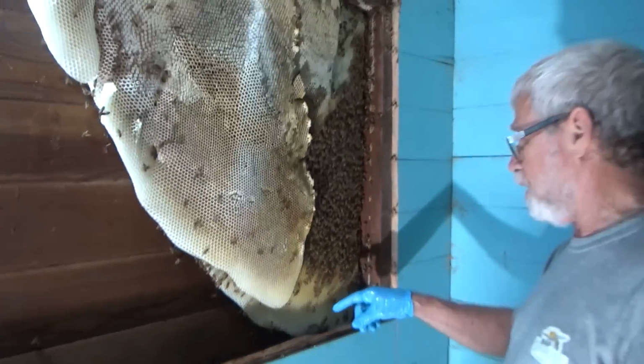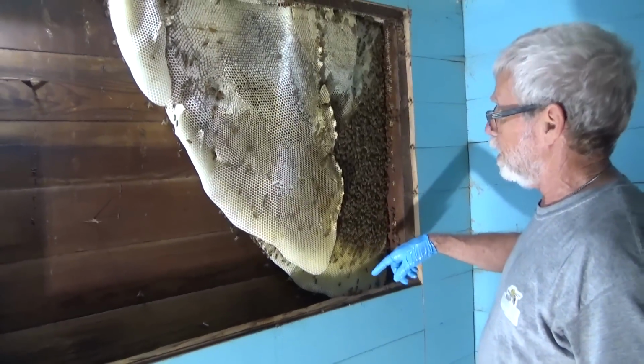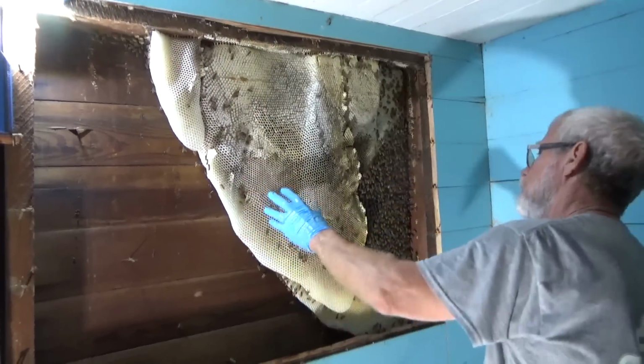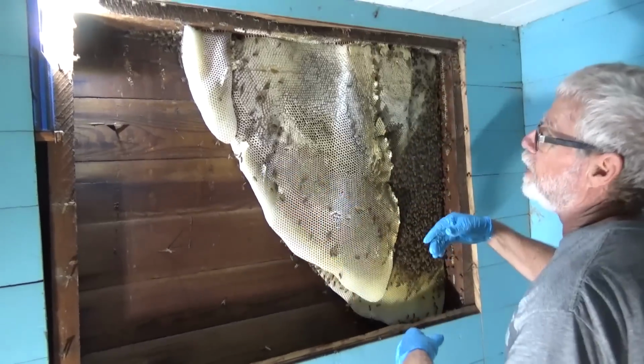So fortunately, we're here before it got too far down inside of there. So let me go ahead, I'm going to remove this piece, and then I'm going to start removing sections. Hopefully I'll be able to frame them, and there may actually be brood on the other side, we'll find out.